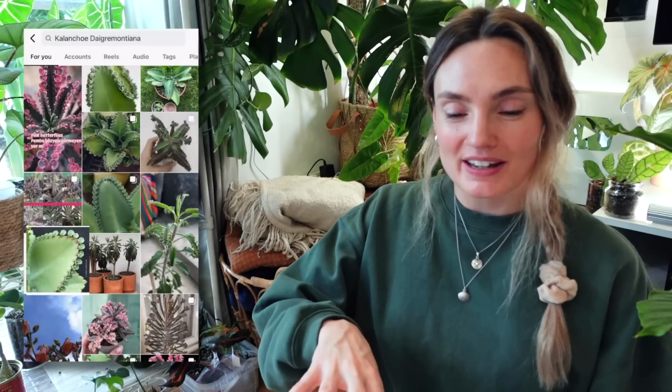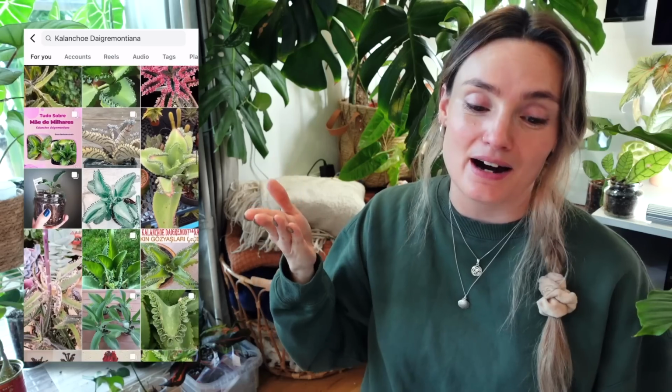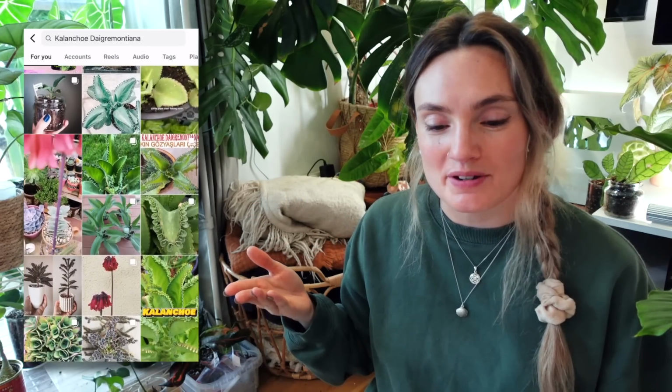So it probably won't surprise you that it has been introduced to many countries. It's originally native to Madagascar, but now it does grow all over the place. And actually the second photo I'm looking at of this plant is when it's much taller, and then I can see exactly how it got its name Devil's Backbone, because it does look like a creepy, horrible spine.